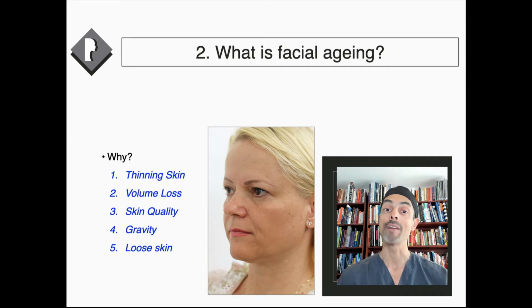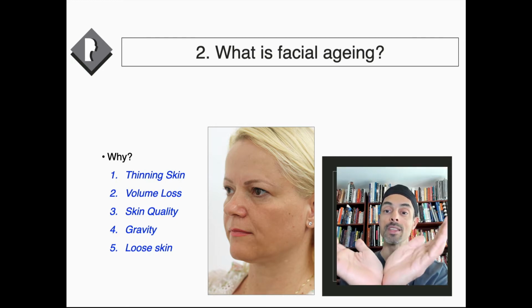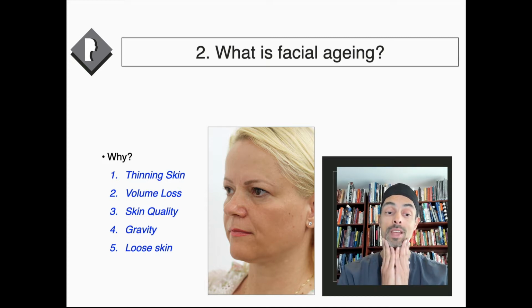The effects of gravity. All of us are fighting against gravity, and parts of the face generally tend to come down with time, and that tends to give you more fullness in the jawline, and it turns what can be a very V-shaped jawline in your 20s and 30s to a squarer jawline as you get older, as part of the face droops down with gravity. And then the skin gets looser. The elastic properties of the skin that are very elastic when you're 20 and 30, they gradually soften and the skin becomes more stretchy and doesn't spring back to how it used to be.